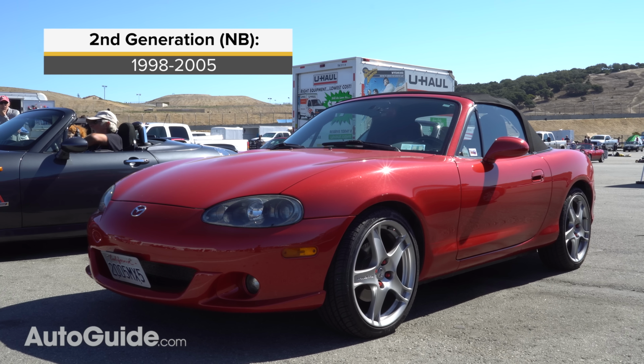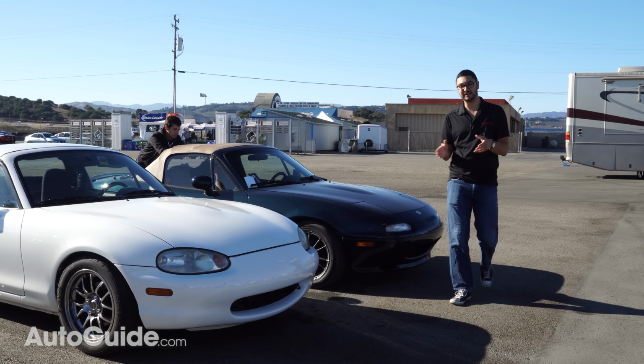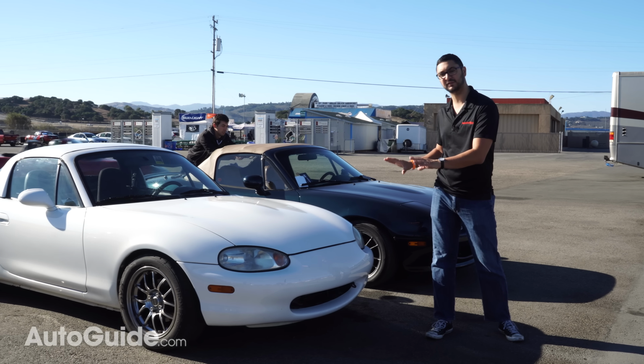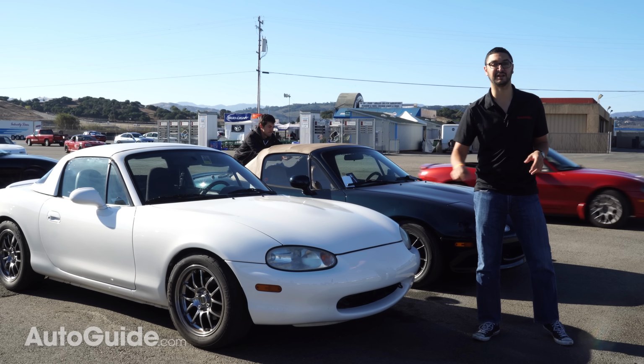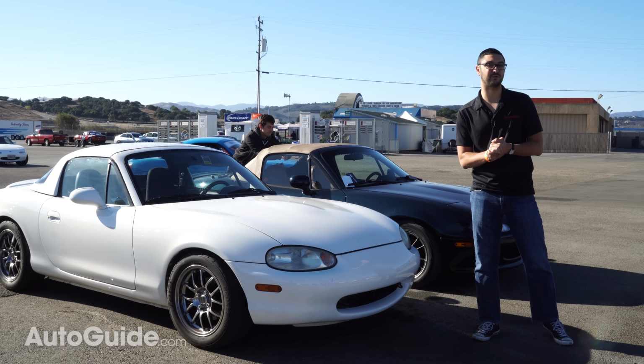Mazda continued that familiar formula with the second generation model, which debuted in 1998. Here's a fine example of a second gen model, which can be identified by its slightly larger body but sleeker design. Oh, and the fixed headlights are a dead giveaway too. Now these cars also featured a 1.8 liter 4-cylinder engine.